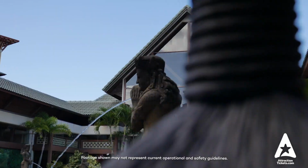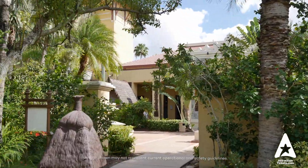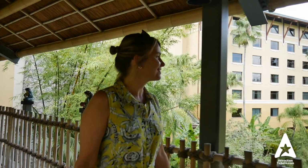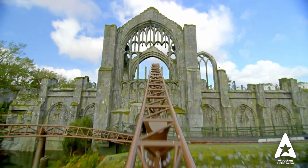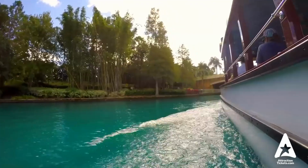Welcome to Loews Royal Pacific Resort, a premier hotel at Universal Orlando, where the beauty of the South Pacific meets Floridian fun. This hotel is situated within walking distance of the Universal theme parks, meaning you'll find yourself right at the heart of the action. Or hop on a water taxi and head straight to the parks.